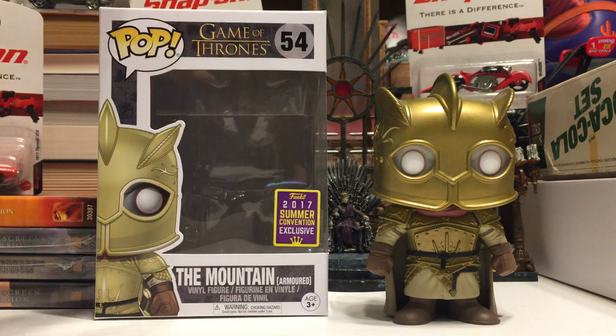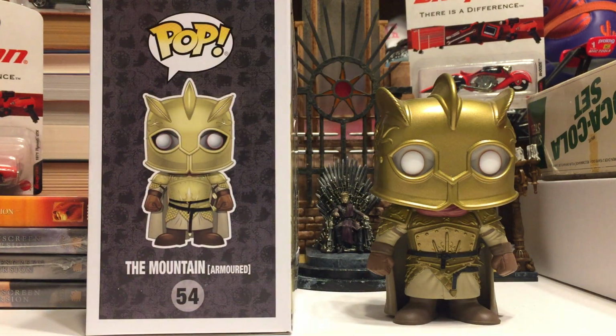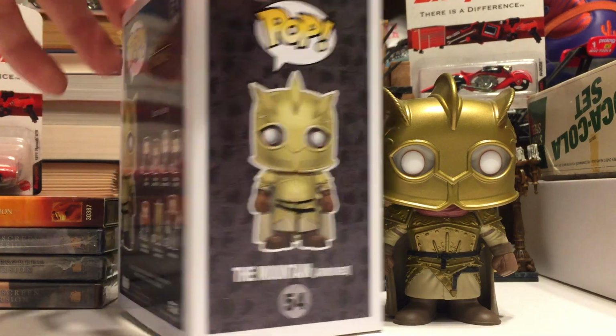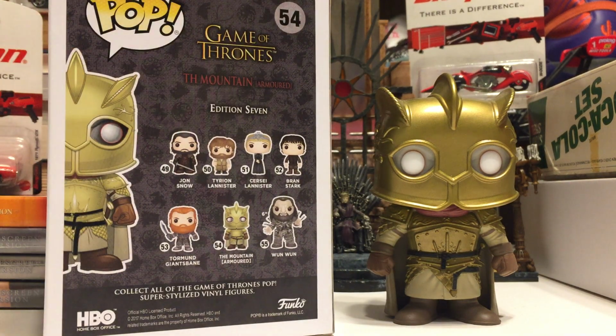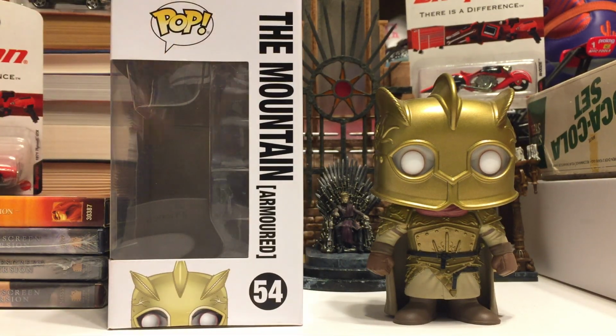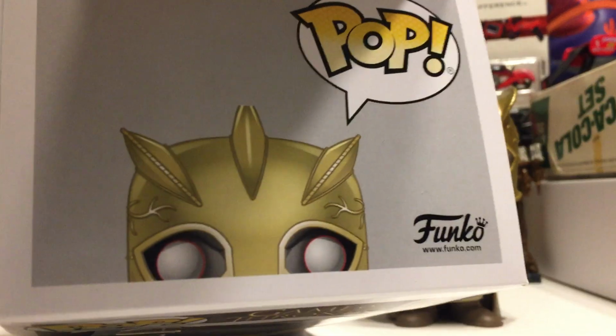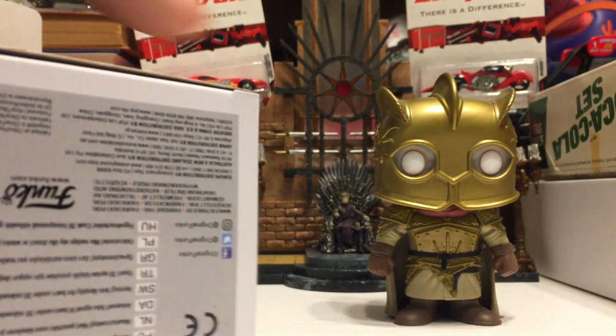This is the shared exclusive. I believe it came out at Box Lunch. Here's a look around the box real quick. You got the side. This guy was in edition 7. Starting with 49 Jon Snow, Tyrion Lannister, Cersei Lannister, who was featured in the last video, Bran Stark, Tormund Giantsbane, the Mountain himself, and then 1-1. 1-1 I actually thought came out earlier than this, but I guess not. I do have him as well if anybody wants to see a video, but I don't plan on making it anytime soon. The side, classic view at the top with his white eyes, and the standard bottom.